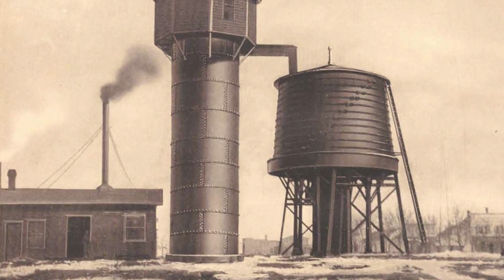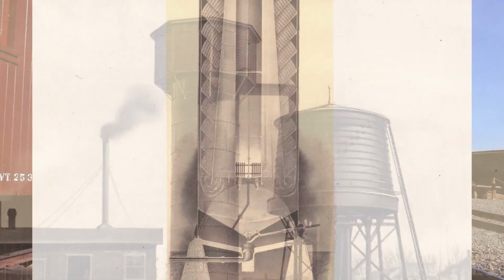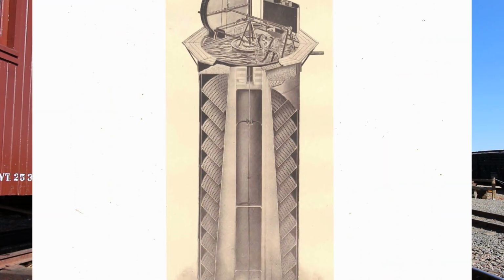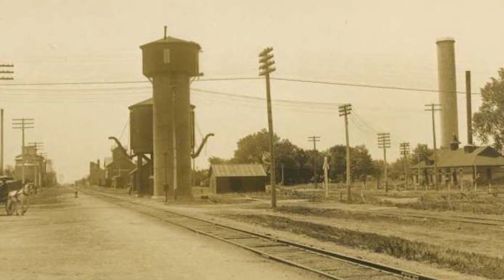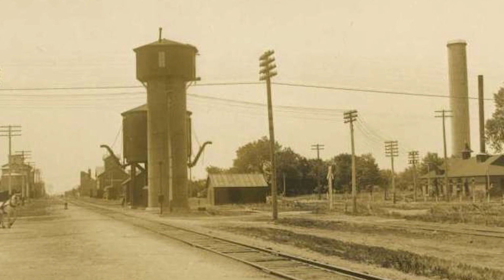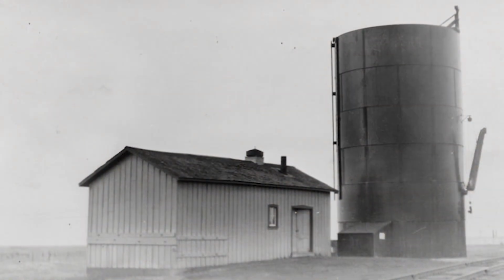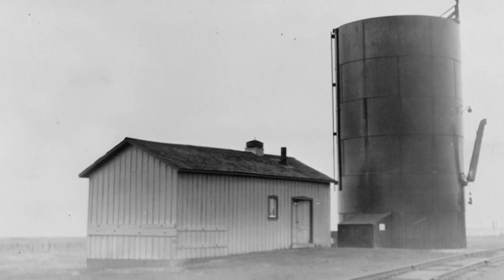Treatment plants consisted of yet another water tank, typically slightly taller than the water tower itself. Raw water was pumped into the mixing tank where it came into contact with the soda ash and lime. The unwanted minerals precipitated out, and the softened water then overflowed from the top of the mixing tank into the actual storage tank. Sometimes this entire system was incorporated into a single steel tower containing multiple tanks.